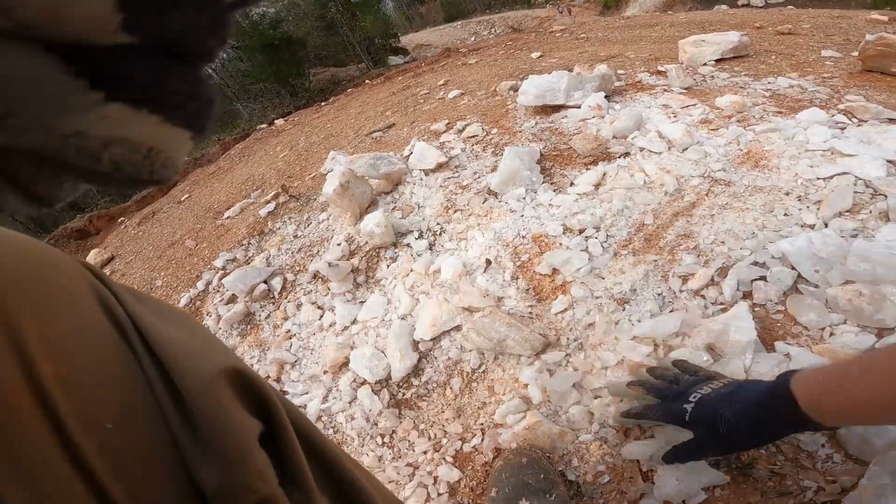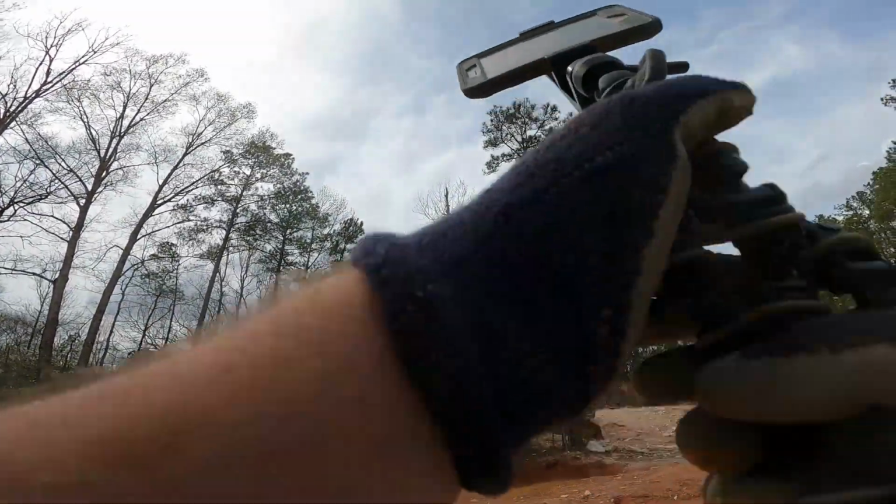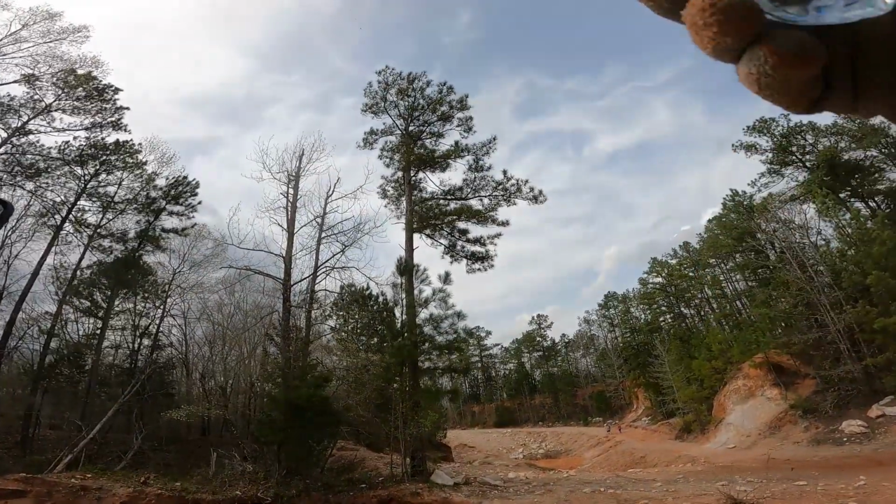Makes me hungry and thirsty at the same time. Oh, which is also the reason why I'm walking back to my truck, because Britton and Jeremy got thirsty and I'm the only one with water.